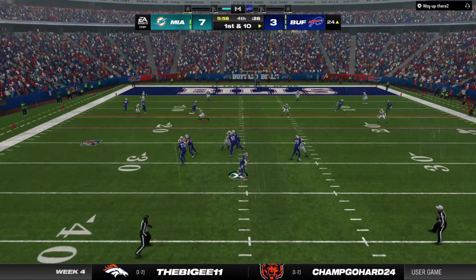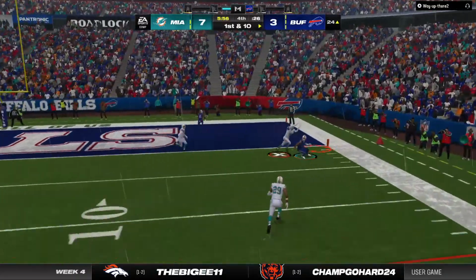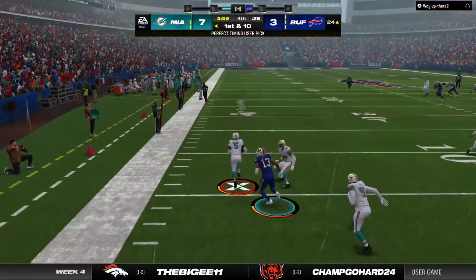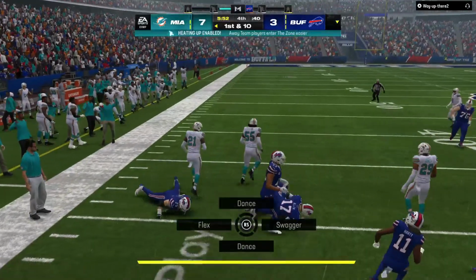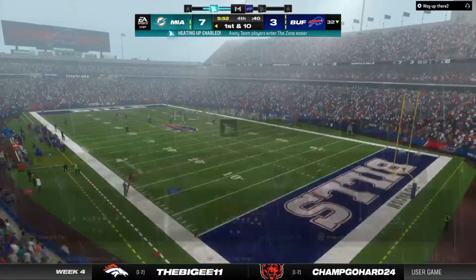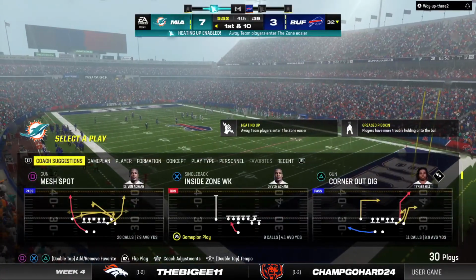Throwing on first down is Allen. And he's going to be intercepted for the 3rd time thus far. Picked up by Jalen Ramsey. And the Dolphins are going to have it here at their own 32-yard line.